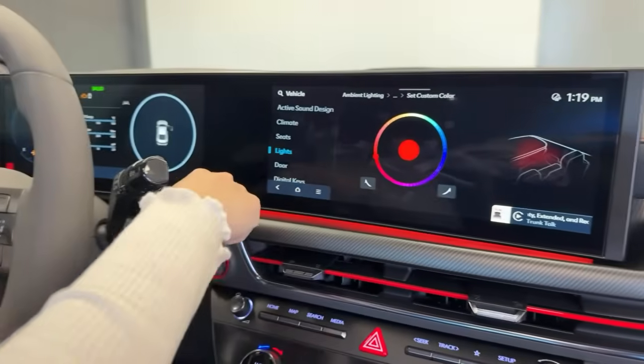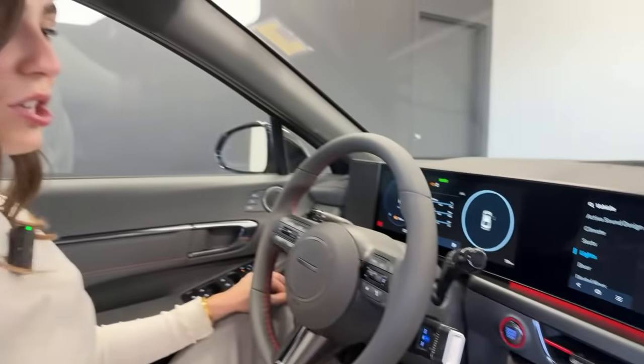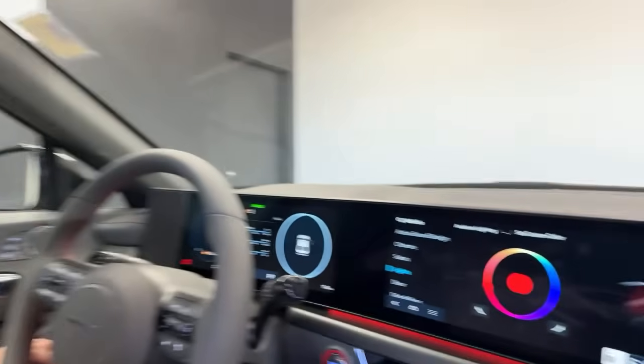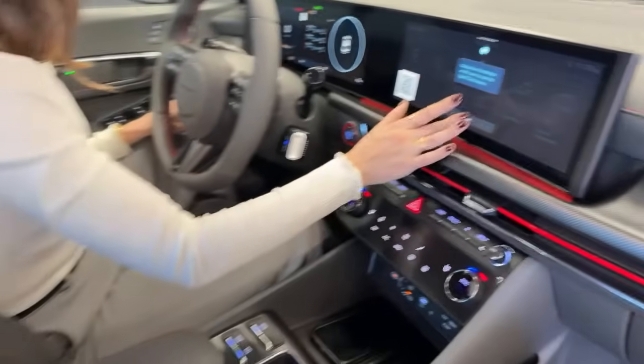So you can see it changing. It's underneath the dash. There's also a couple little areas in the vehicle where this is going to show. But I love ambient lighting, especially with a premium sound system. I think it looks so good, so cool.